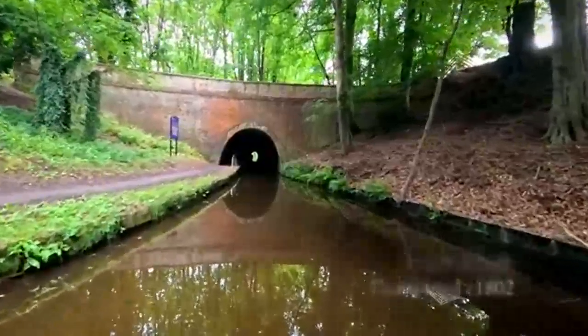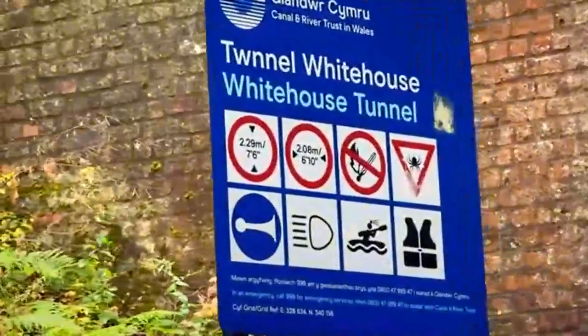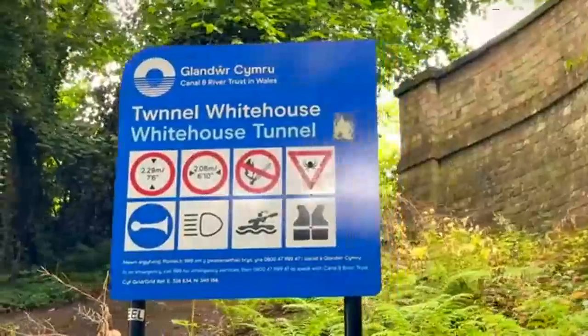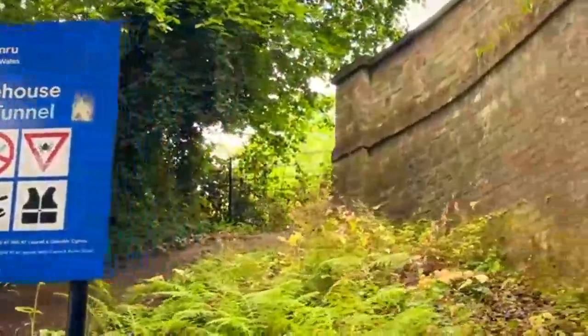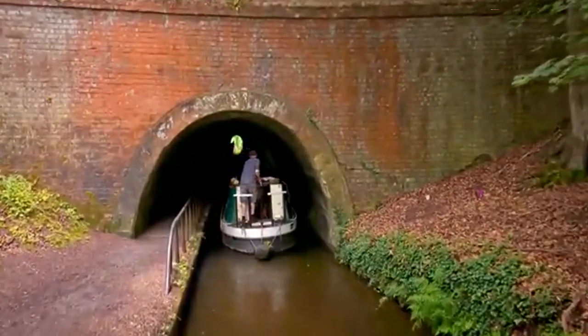About to go into the first tunnel on my trip. Normally very, very exciting. However, I've just spotted on the sign an ominous warning against spiders. As far as I know, there aren't too many venomous spiders in the UK, but I have heard some people are too scared to go through this tunnel because of spiders. I'm absolutely fine, I can do this.